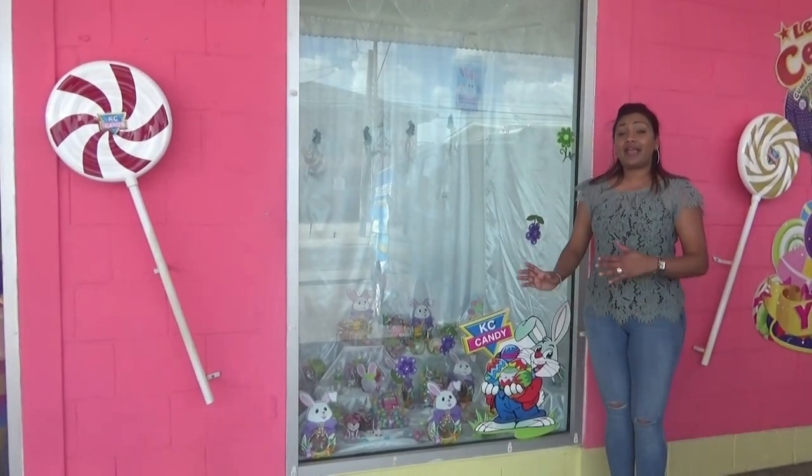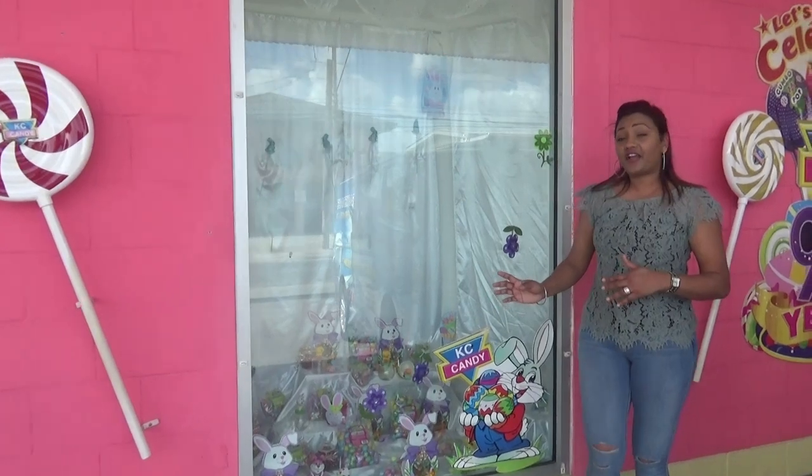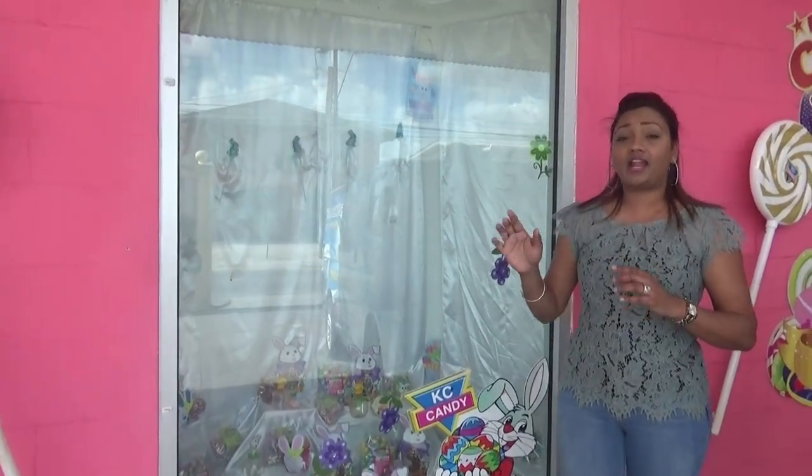So guys, I'm here in Couva at Casey Confectionery, and we're going to head inside and look at their product lineup, and then we're going to go behind the scenes into the production or the factory area where the sweets are made. So let's head on inside.